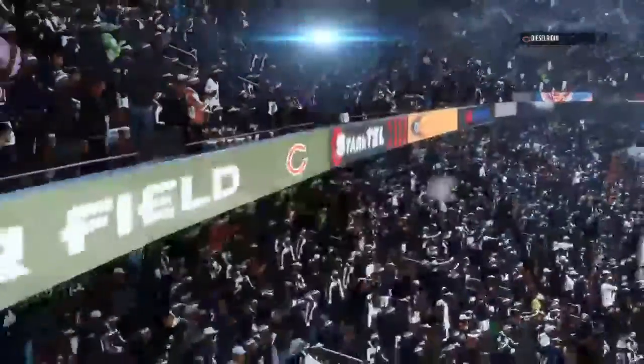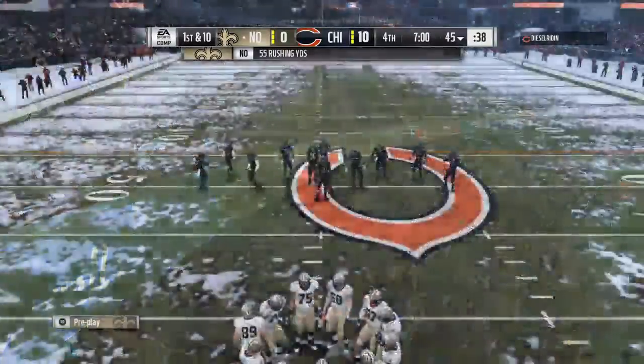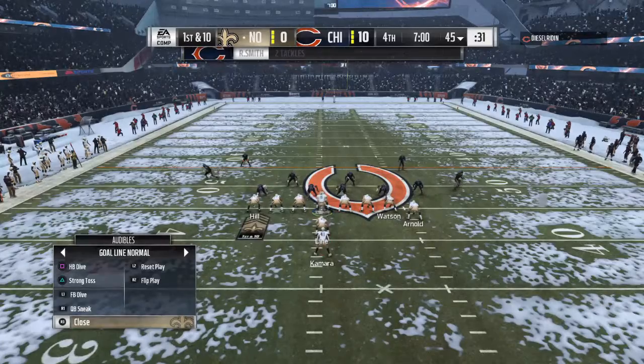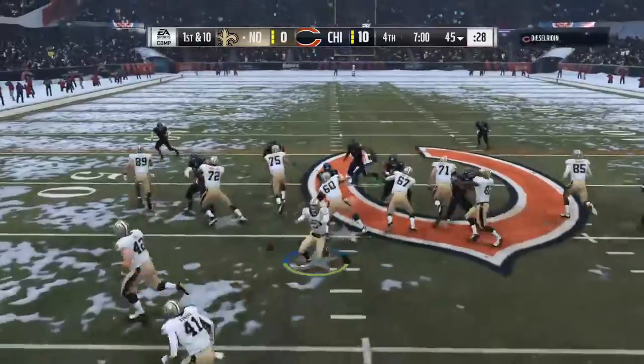Now, yes, a 2-possession game, but a good chunk of time on the clock, so they have the ability still there to run it on second and short, but maybe they need to pick it up a bit. You're right. They did pick up the first down there, but as you mentioned, they have to pick up the pace now because it's a 2-possession game. They've got to get there twice to make sure they have a chance to win.